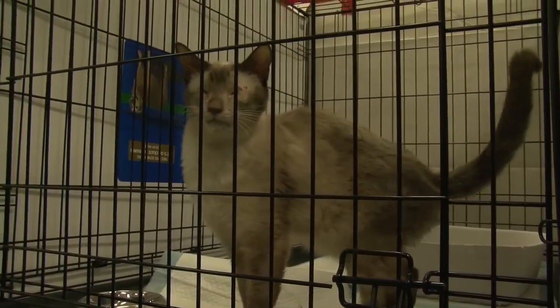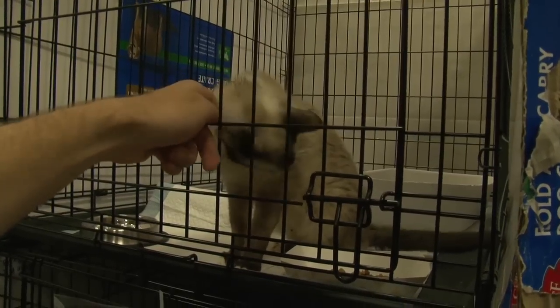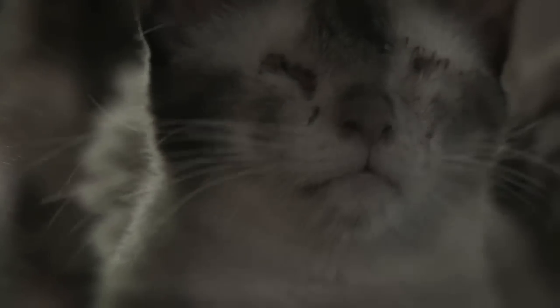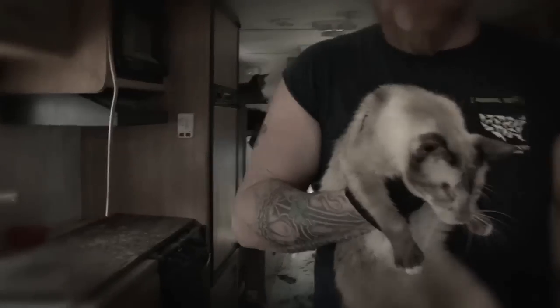One cat in particular that we noticed was in poor condition, had some issues with his eyes. We believe he's completely blind right now. Oh man, these cats get massive eye infections, and this ammonia smell that's here. Fresh air is something that these guys have never had. This has got to be interesting for him.